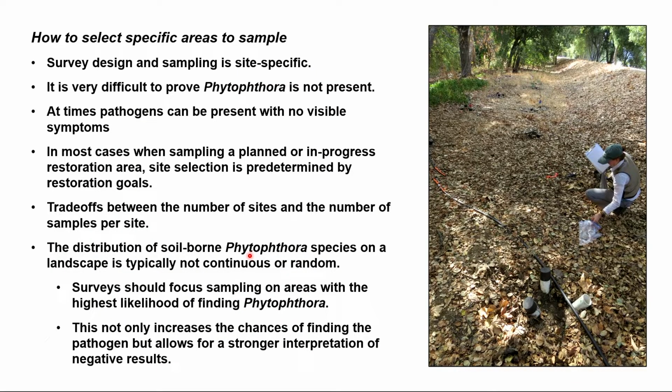So I took some of these slides, again, from a paper that Susan Frankel and Tyler Burry wrote this summer. And again, I'm not going to hit all these bullet points because I want to get to the questions right away, which is, what do you do when you have to sample? Martine gave a great talk on her ideas of sampling and doing those testings in a nursery situation. And you see the same sort of issues come up when you're going to sample an area that has already been restored or areas that you want to restore.